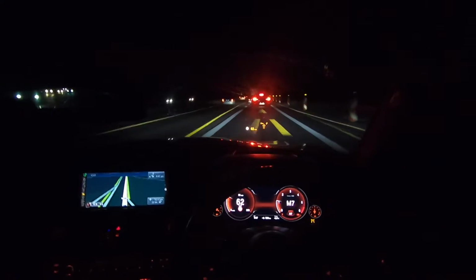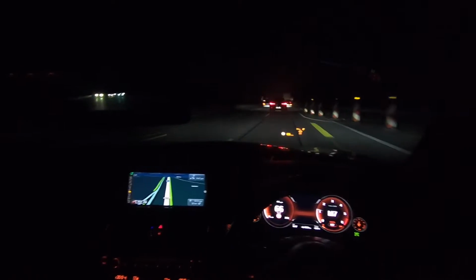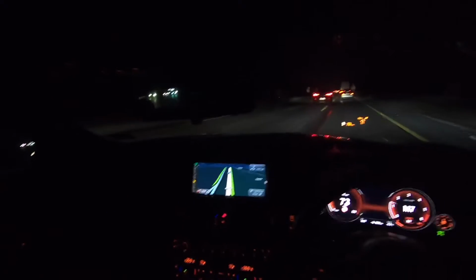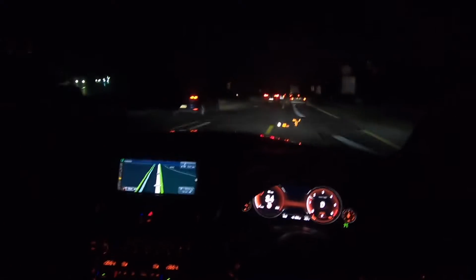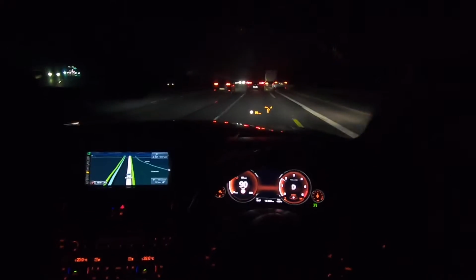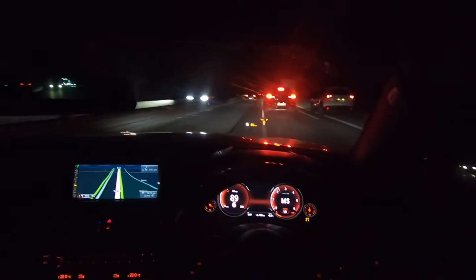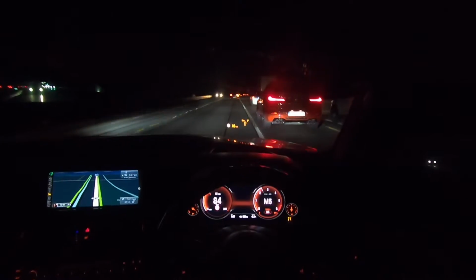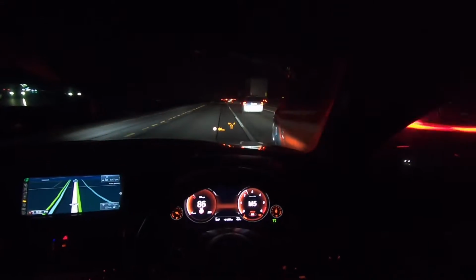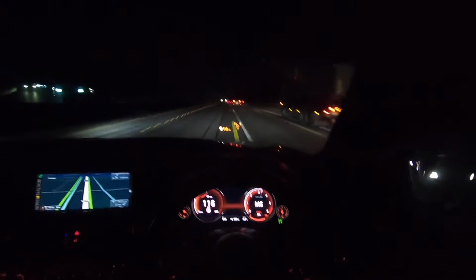Wow, in front of us we can see a beautiful new X4M. I wonder if he'll be interested in having a play. I have considered getting one of these as my next vehicle. However, the search continues. Wow, that looks sweet. Let's put our foot down and go for it.